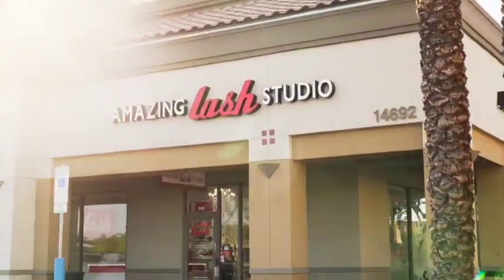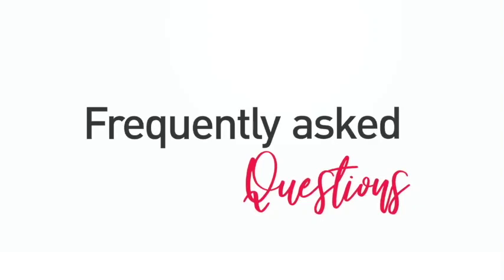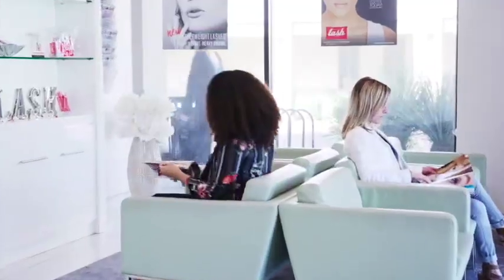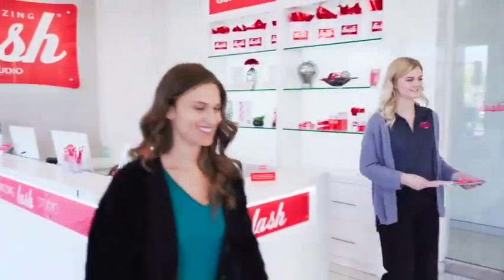At Amazing Lash Studio, we believe a woman's eyes can be mysterious, but framing them with full, glamorous lashes doesn't have to be. We've answered some of our guests' most frequently asked questions, so you'll know just what to expect at your first visit. You can expect check-in at your first appointment to take a few minutes. Arriving 15 minutes early means you can check in, complete some brief paperwork, and complete the necessary step of cleansing your lashes without cutting into your appointment time. That gives your stylist a full 90 minutes to 2 hours, depending on your services, to focus on giving you the personal attention you deserve.